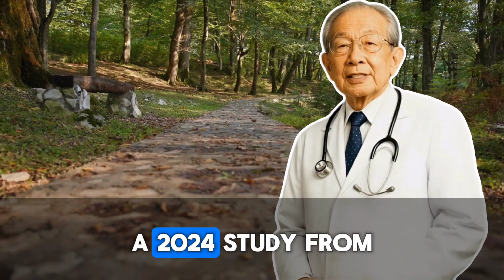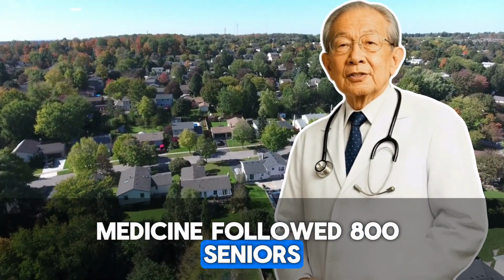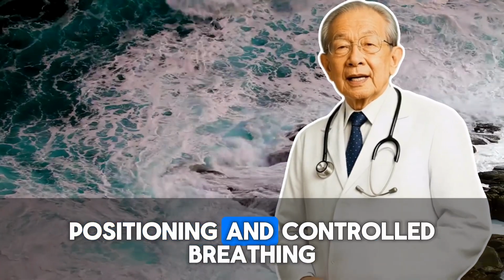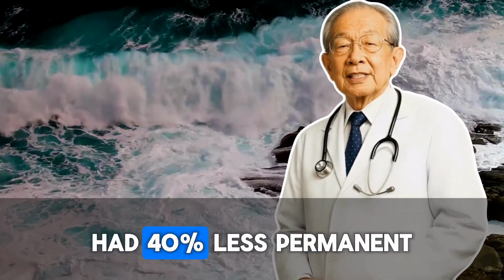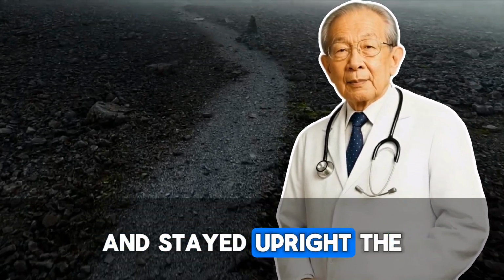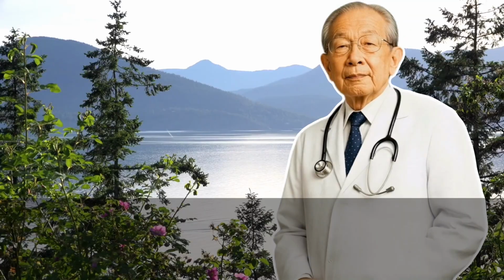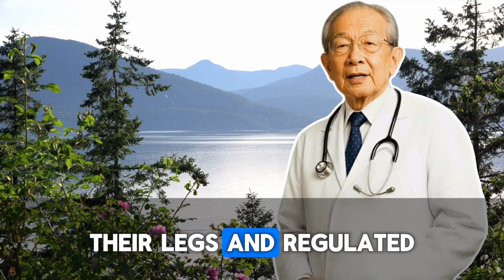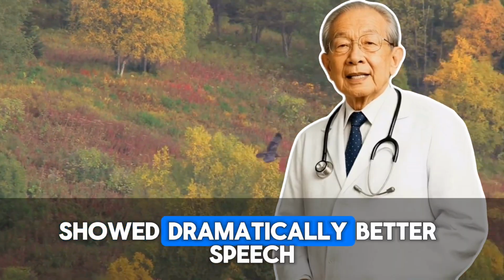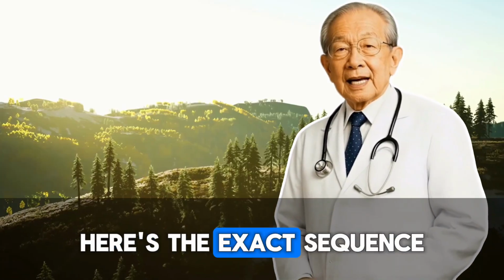A 2024 study from the Journal of Stroke Medicine followed 800 seniors who experienced stroke symptoms. The ones who used positioning and controlled breathing had 40% less permanent brain damage compared to those who panicked and stayed upright. The study tracked patients for 6 months. Those who elevated their legs and regulated breathing within 2 minutes of symptoms showed dramatically better speech recovery and mobility scores. Here's the exact sequence.